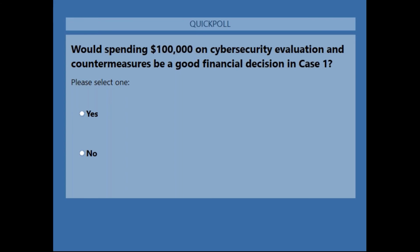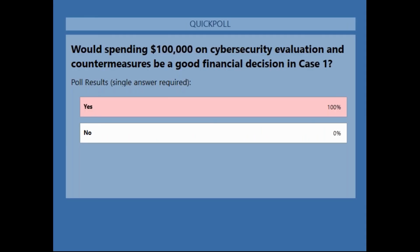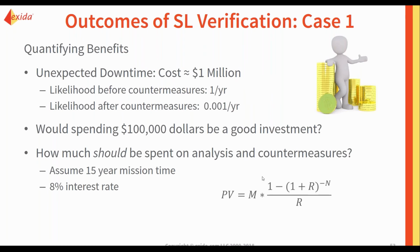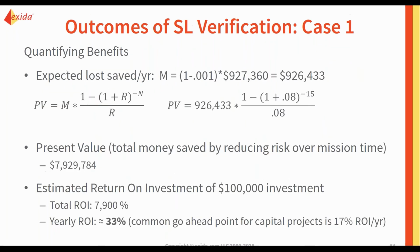Great. Okay. So far, everyone thinks that it's a good idea. And so what we can do is go through and look at how that would work in terms of a monetary analysis. If we assume a 15-year mission time for a plant at an 8% interest rate, we can figure out what the expected loss saved is going to be. For each incident, if we reduce the likelihood per year from 1 to maybe 1 in 1,000, we can calculate how much of that is going to be saved.